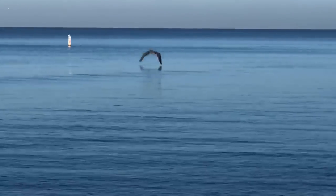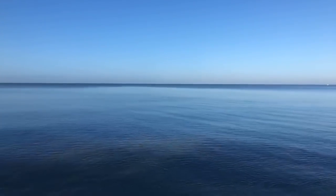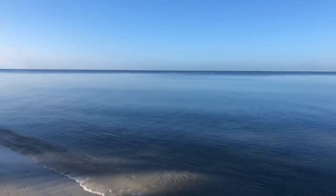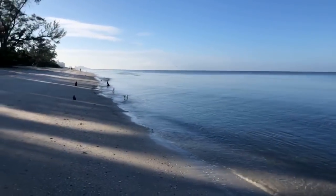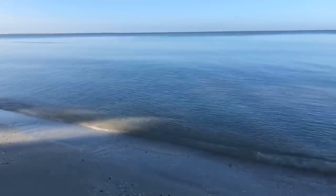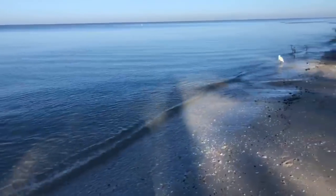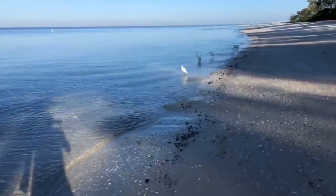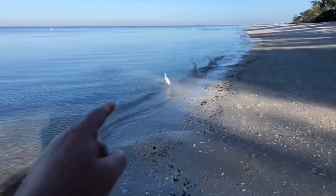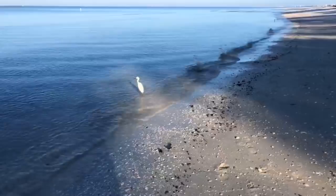Here comes a pelican flying by. Somewhere out there. It's going too fast for me to follow. Zoom back out here. So the heron went back down the beach a little ways. It's gorgeous out here. What a beautiful morning. See all the fish out there? Three little snowy egrets here.